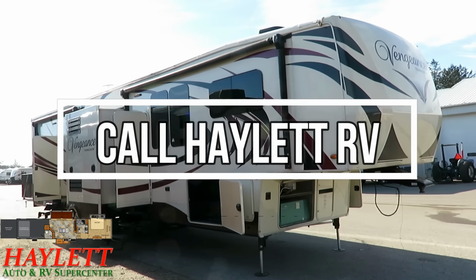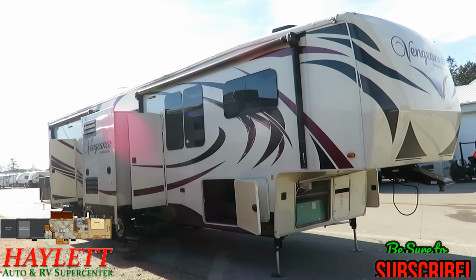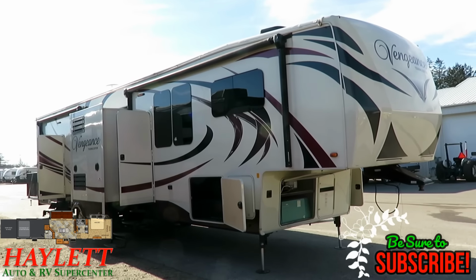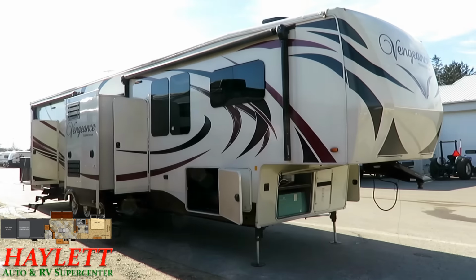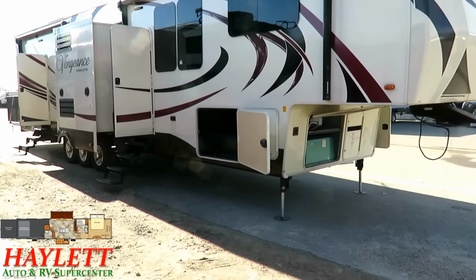Tipping the scales a little over 14,000 pounds, so plan your vehicle accordingly. This is a big Vengeance Touring that we originally sold to its one and only owner here at Taillight RV of Coldwater, Michigan. And it's one of those that I feel I can safely say is in better than new condition. When we first sold this, I don't think it was this clean.